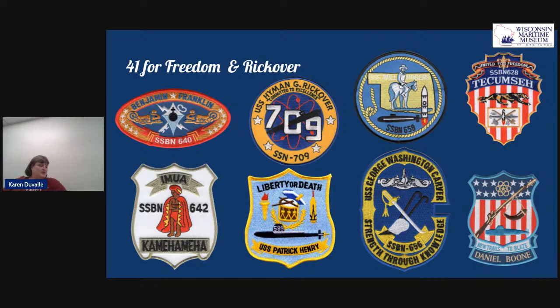It was built as a deterrent during the Cold War to keep everyone from trying to fire at us, but they could fire missiles from submarines. The last one in that group is the SSBN Will Rogers. A lot of subs in that time. You see Daniel Boone, Tecumseh, after presidents, and then where you got Will Rogers.